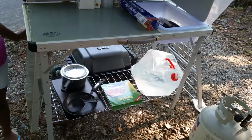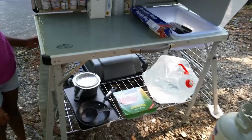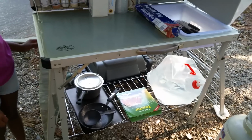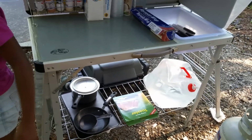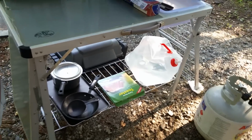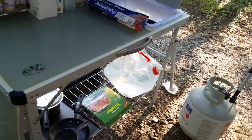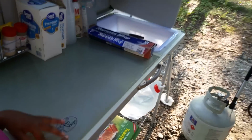Down on the bottom, there's our pots and pans. Everything is non-stick, because when you're out here in the woods, you don't really want to be trying to scrub dirty pots. Those pots are really good non-stick pots. You just rinse them, wipe them, and they're clean. And we also have a little toast maker right there, along with our potable water. That's a 5-gallon bottle of potable water. We can clean with that or drink with that.